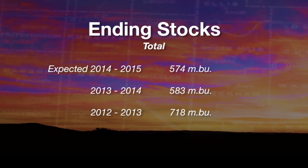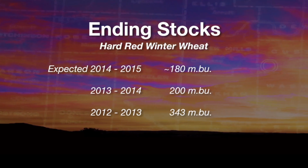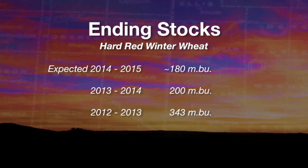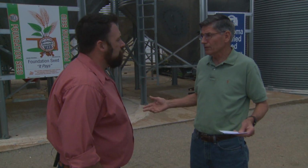Look at hard red winter wheat, go back to 12-13, 343 million, down to 200 million this year. Next year probably 175 to 180 million bushels in these stocks. Both of those are well below the averages of, like for the U.S., which was 776 million bushels. Now, those tight stocks would suggest that we're seeing higher prices. You'd expect prices to be higher in, say, 13-14 than they were in 12-13 because we had less wheat.